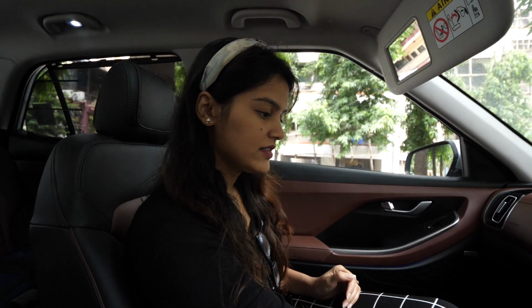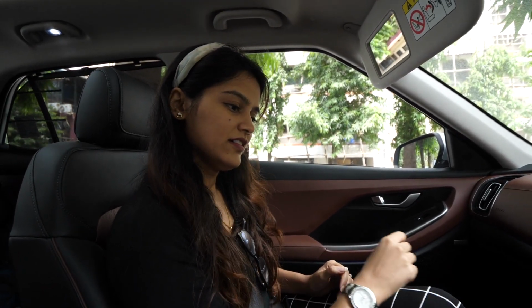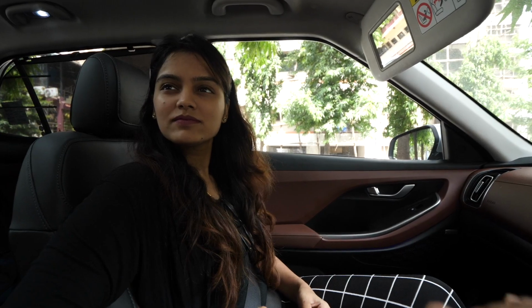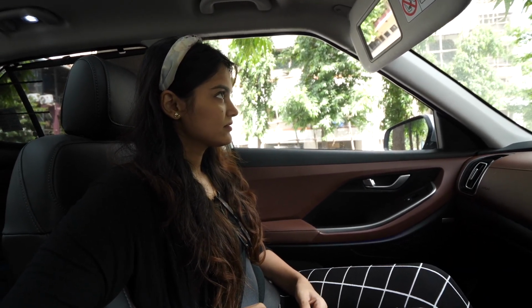I'm asking, does this have ventilated seats? No, this doesn't have seat ventilation. Can you leave that alone one second? You said it has a lot of features. This is not the top spec variant. The top spec variant has ventilated seats. This is the mid level, I think this is the Platinum. The Signature has everything. I'll show you some cool things in this car, okay?